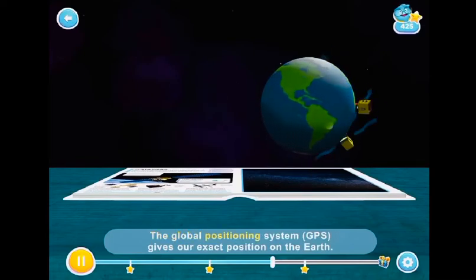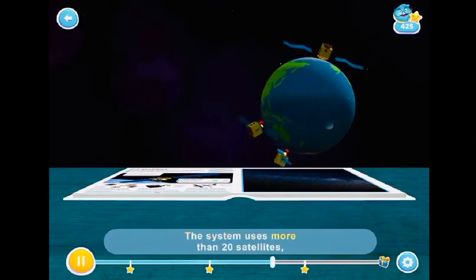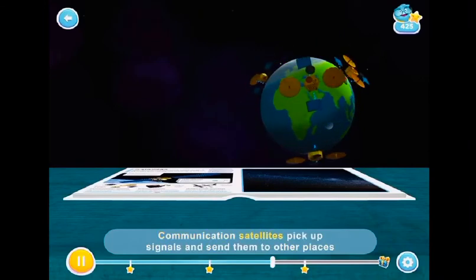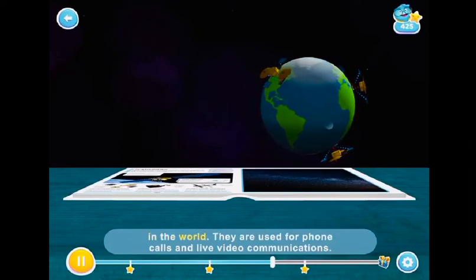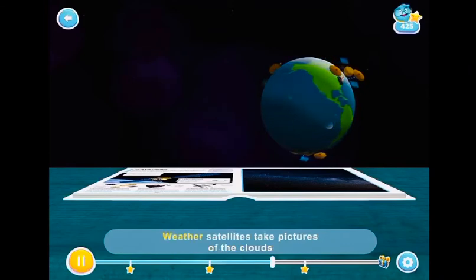The Global Positioning System, GPS, gives our exact position on the Earth. The system uses more than 20 satellites working together to pinpoint your location. Communication satellites pick up signals and send them to other places in the world. They are used for phone calls and live video communications.